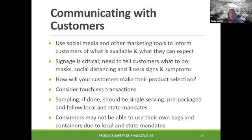The other thing, there was a controversy early on about using their own bags, and most of you know the big box stores weren't allowing it. So again, check with those local and state mandates about how they're handling that. What are your other retailers, what are those big box stores doing in terms of being able to provide their own bags? Are you going to do that? And think about the t-shirt bags too.